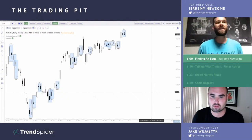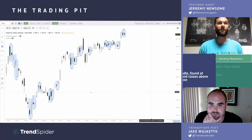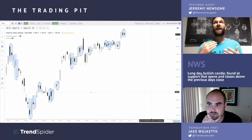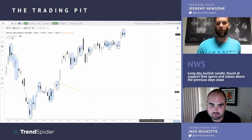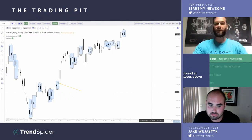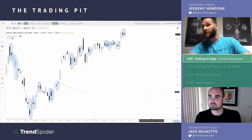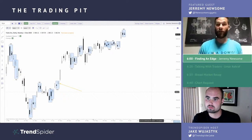And what a new white soldier is, it's very similar to a one white soldier, but one white soldier's textbook actually has a very specific definition. It's a long day bullish candle found at support that opens and closes above the previous day's close. Well, this is not really a long day candle, and it didn't really occur at support, right? So it's like, what would that be called? And a long time ago, I kind of just with some friends, we called it New White Soldier because it's a bullish candle. It's still a soldier type of candle, but you can see really clearly that that candle does open and close above the previous day's close. It is a bullish gap, and it just shows a lot of sentiment.